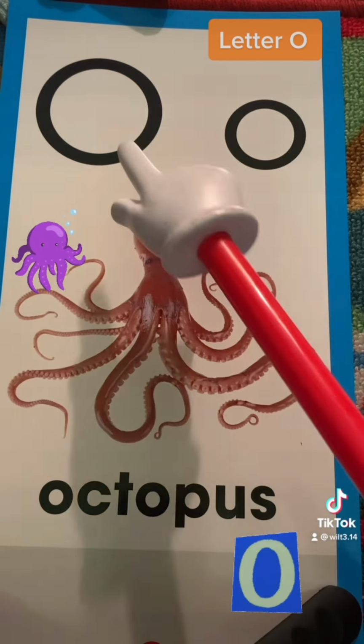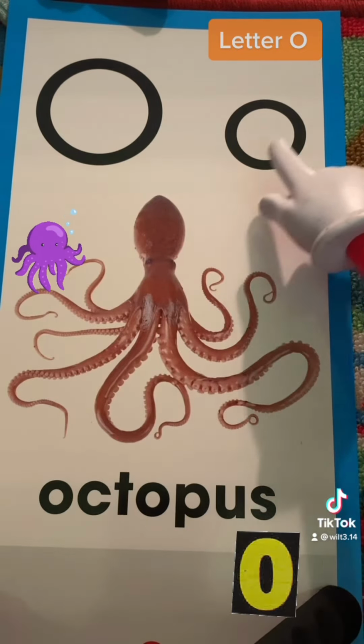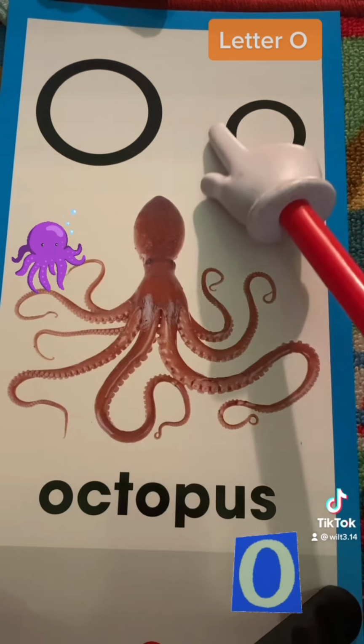This is the letter O. Capital O is a larger circle, and lowercase o is smaller.